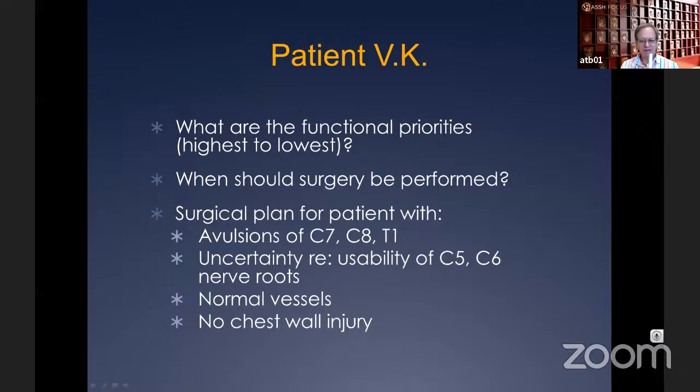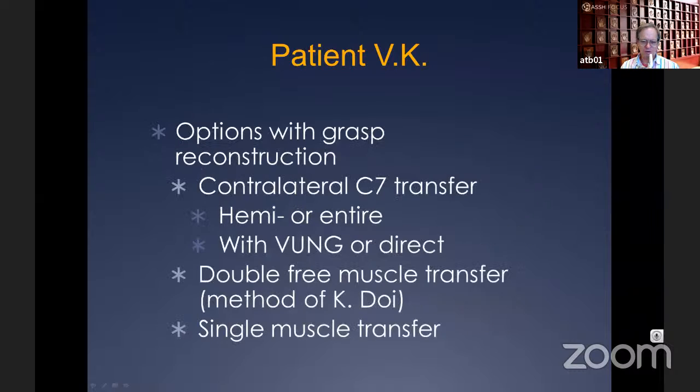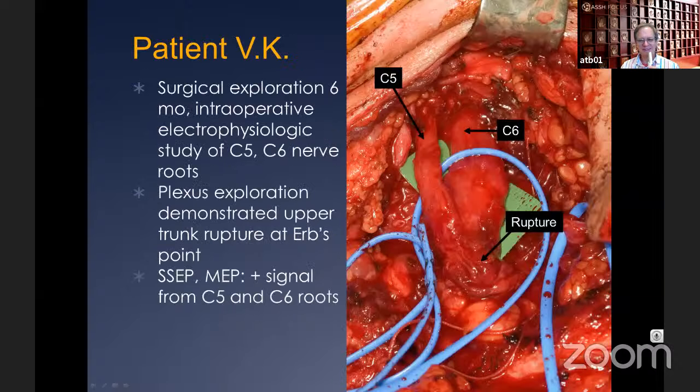So the surgical plan in this guy was to inspect and determine the usability of C5 and C6. We use intraoperative somatosensory and motor evoked potentials to do that. The plan was to go ahead with a grasp procedure. We gave him the option of not doing grasp, but that's not what he wanted. And so we did our 1-stage reconstruction, contralateral C7. I'm sorry, that's not what we did. This is what we did. We explored C5 and C6 and explored the plexus.